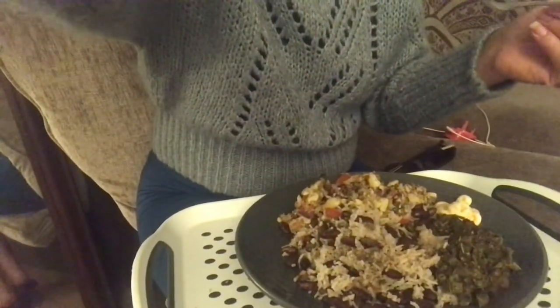Look how I've got to do my hair. The rice and pea. This is it. Well, I know the rice and peas taste nice because I had it before with salmon. It's nice.